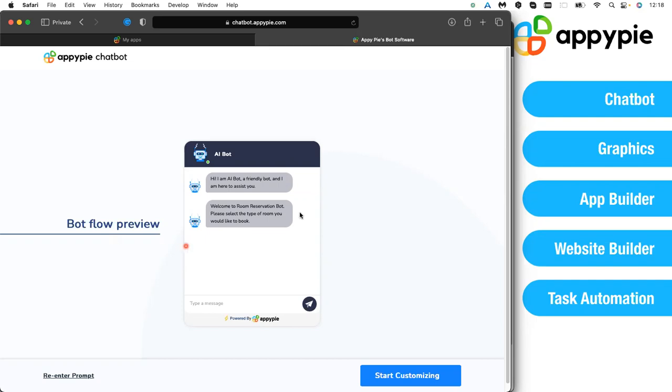Okay, guys, so we're back here with the AI chat builder. It went ahead, gave me a template. Now I can start playing around with this right here without even subscribing to anything. You can just test it out. So this is a room reservation bot. Okay, so it's asking me, please select the type of room you would like to book. Let's just put, I don't know, standard room.